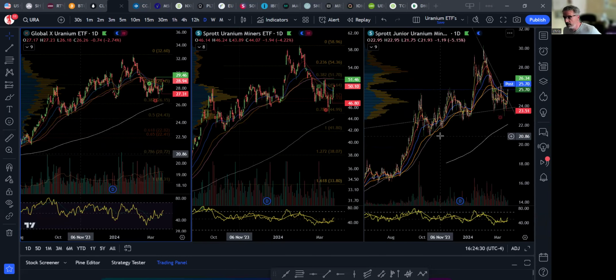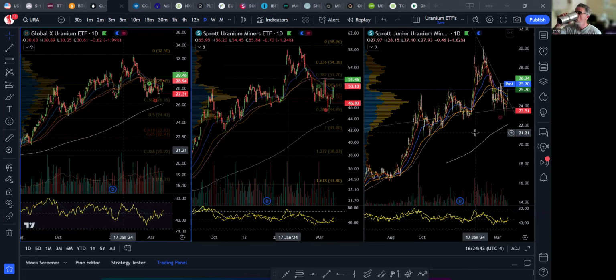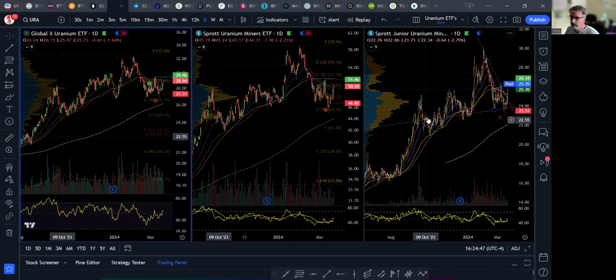URNJ a little bit less on the price data because it's a much younger ETF, but it's the same deal. I mean, all three of them are kind of following the same script. Right. Yep. I agree. They are. So, I would say that, to sum it up, we're looking good.